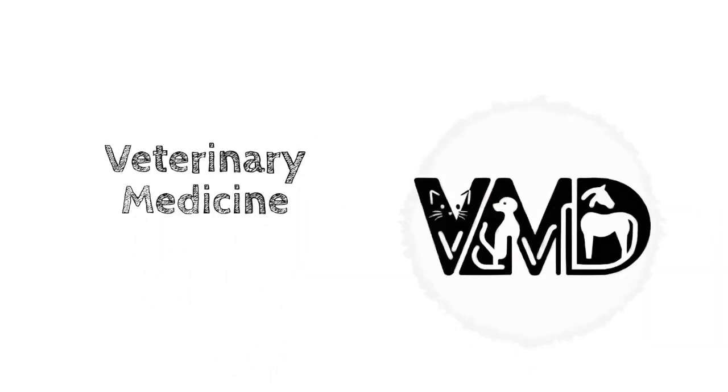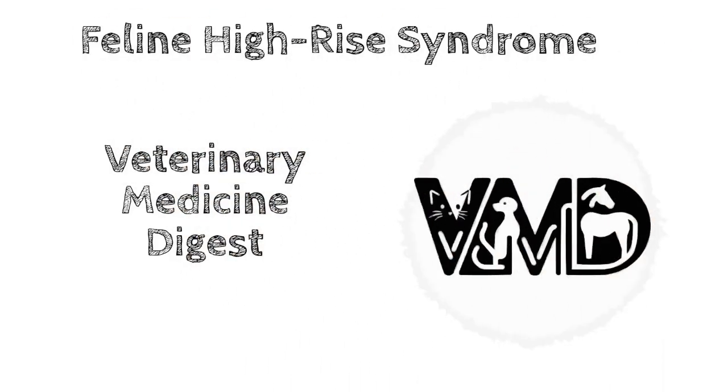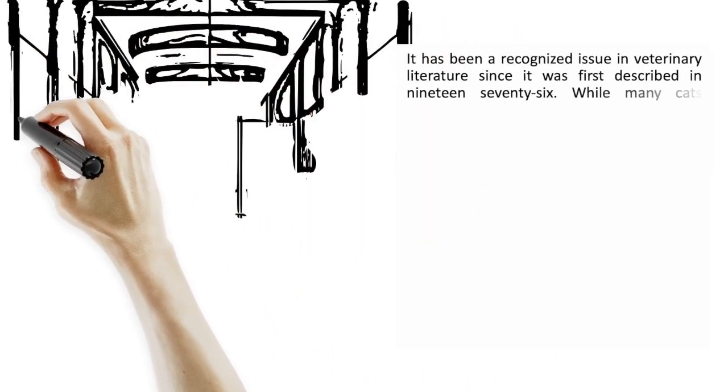Today, we delve into a critical topic in companion animal health, high-rise syndrome in cats. This condition refers to the collection of traumatic injuries occurring when cats fall from significant heights, typically from windows or balconies of apartment buildings. It has been a recognized issue in veterinary literature since it was first described in 1976.